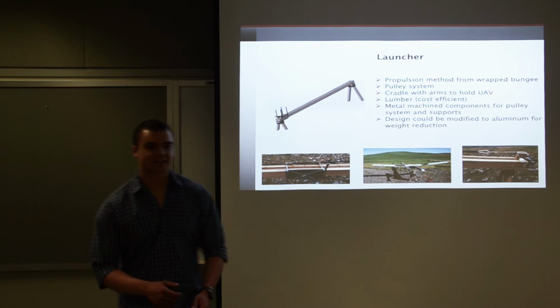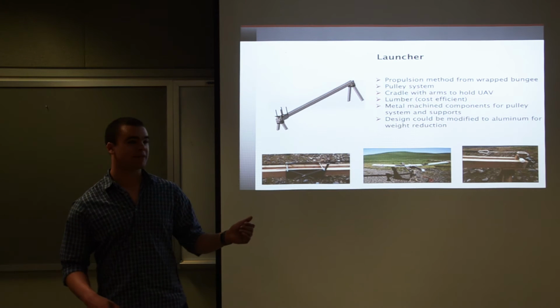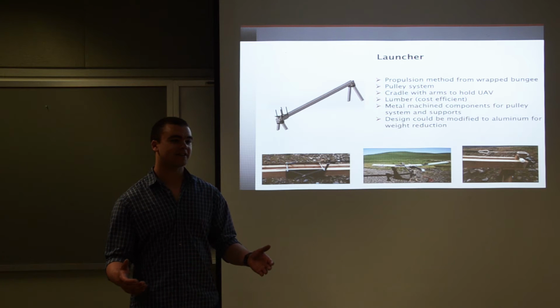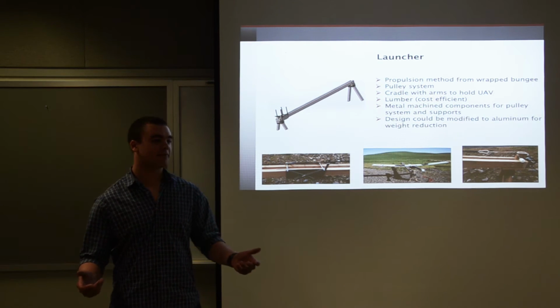So since we had the 65-foot takeoff and landing distance, we actually decided that a launcher would be the best way to accomplish this, since we may or may not have great takeoff areas. And since the landing gear, we decided it's best just to omit it.